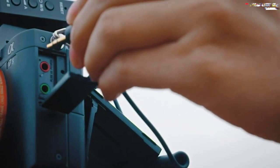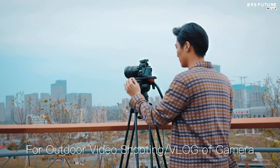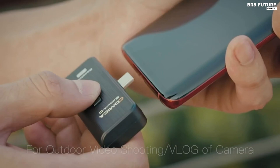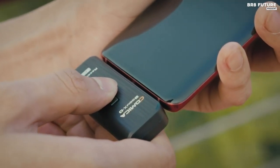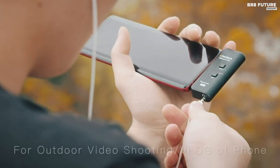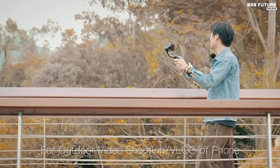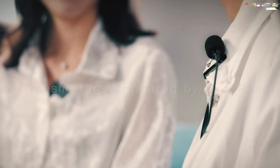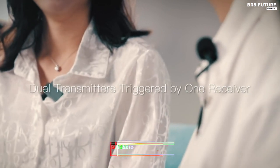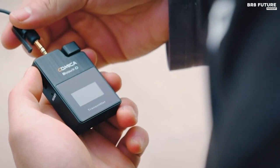Need a quick pause or adjustment during recording? Simply press the power button on the transmitter for instant muting. Experience true audio excellence with Comica's auto frequency adjustment, ensuring optimal signal transmission with minimal latency, less than 20 milliseconds. Plus, enjoy the versatility of the mono stereo switch and 2 audio input modes for various recording scenarios. Priced at just $219, the Comica Wireless Lavalier Microphone offers incredible value for money.